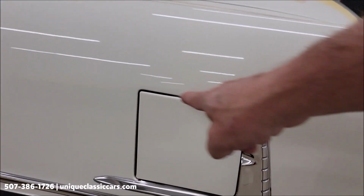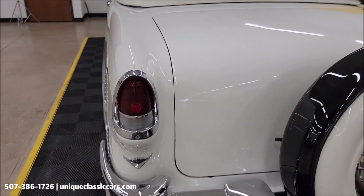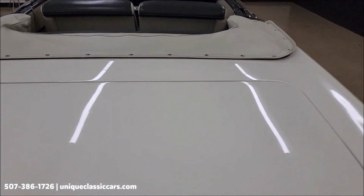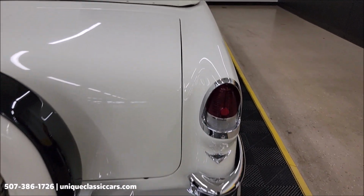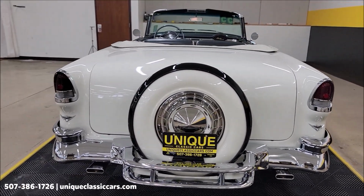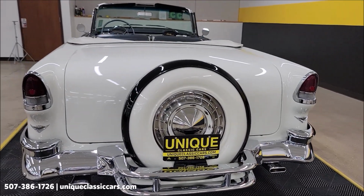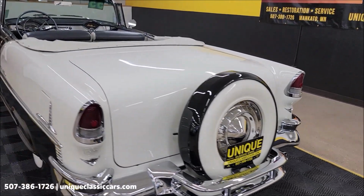Look at your gaps, even around the gas door. Come around here to the trunk. Look at how even those gaps are, both sides. Very straight car, and listen to it. Nothing crazy over the top. It's a good sounding small block Chevy underneath the hood.